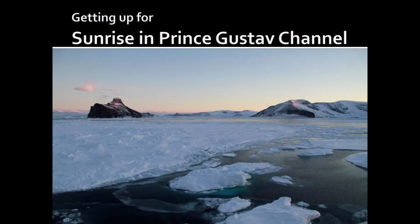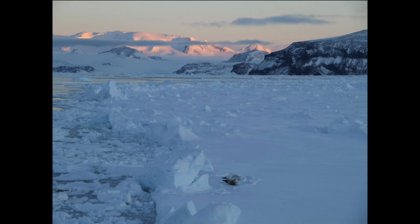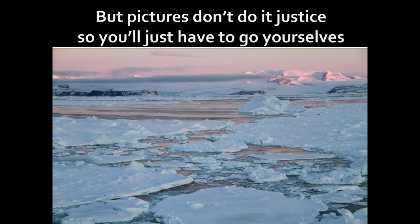And one of my favourites was getting up for sunrise in Prince Gustav Channel. Just beautiful. The colours were just amazing. See the 2 little seals down there too? But pictures don't really do it justice.